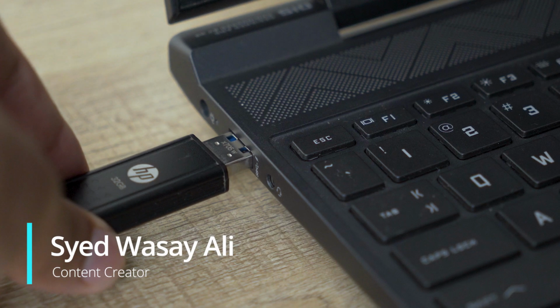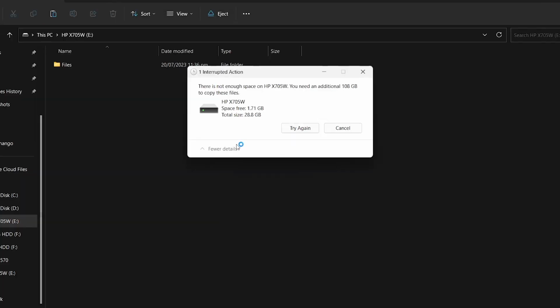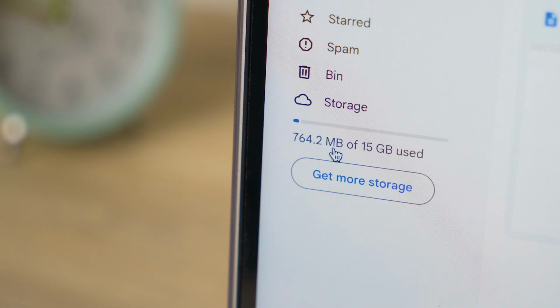Have you ever been in a situation where you want to send large files to someone, but then you realize that the USB that you have does not have enough storage? Then you think, okay, I can send it through online features like Google Drive or OneDrive, but then you realize that Google Drive or OneDrive has storage limits, and if you want to send large files, you have to buy the premium plans. If you're stuck in a situation like this, then you're watching the right video.